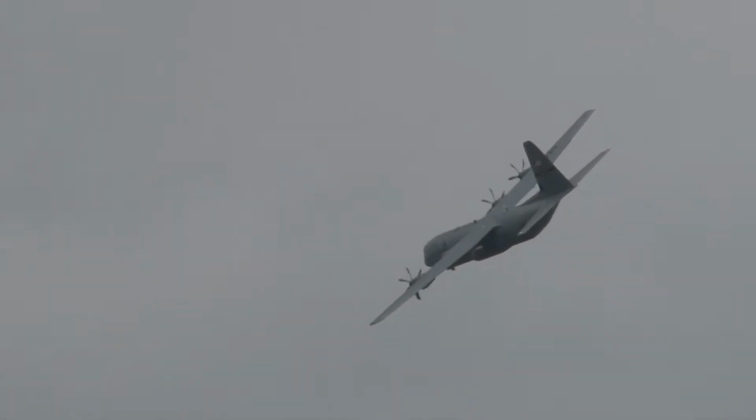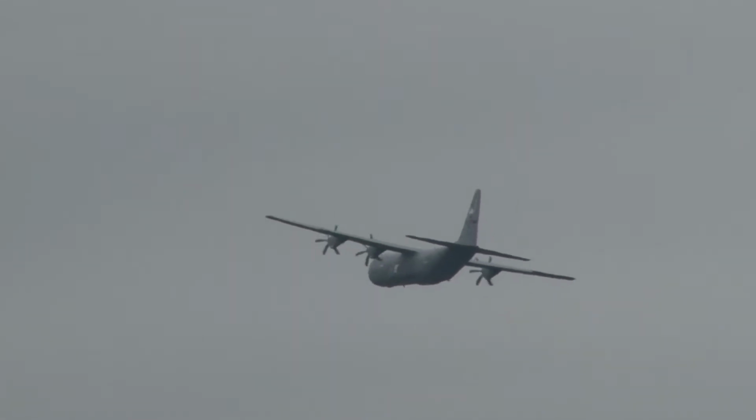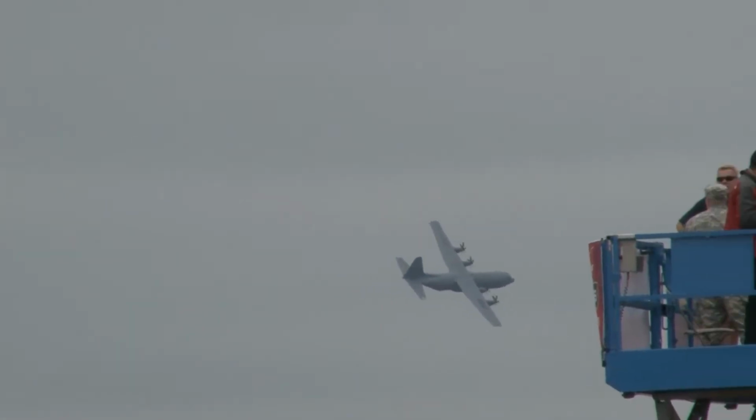The aircraft has a wingspan of 132 feet, longer than that of the Wright brothers' first flight back on December 17th of 1903. It's 113 feet long, stands 39 feet tall, weighs 90,000 pounds, and is capable of operating at up to 164,000 pounds. It has four Rolls-Royce engines.